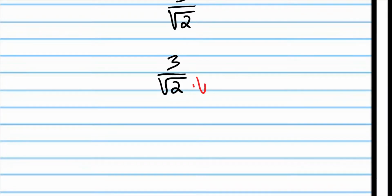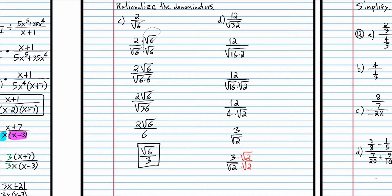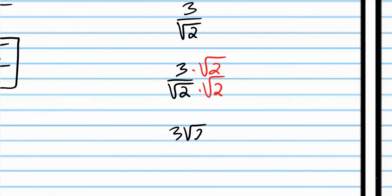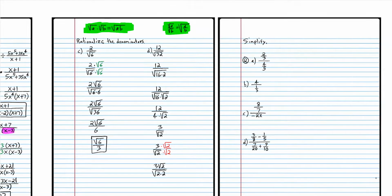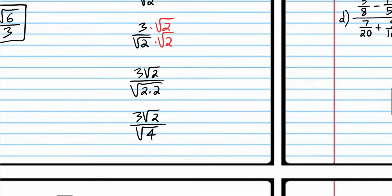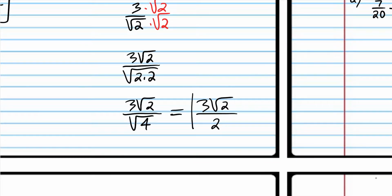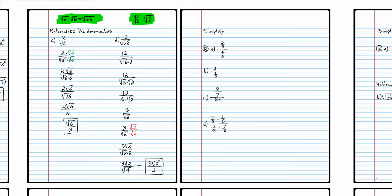And I'm going to multiply. Maybe I should use different colors. I'm going to multiply both sides by root 2. In fact, maybe I'll do that up here. I'll turn these to greens. So I'm multiplying both sides by root 2, and I just get 3 root 2 over root 2 times 2. Again, I'm using that green principle up here. And so now we have 3 root 2 over root 4. But what is the square root of 4? What number times itself is equal to 4? That's just going to be 2. And now we're done because we don't have a root in the denominator anymore, and we don't have a root with a perfect square. So if you got that one right, good job.